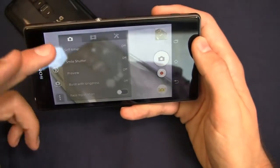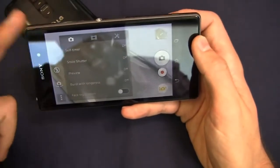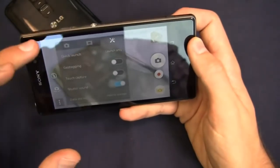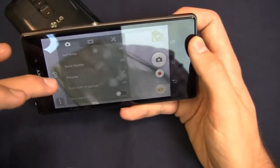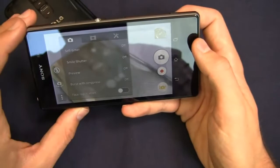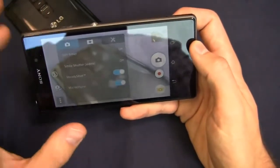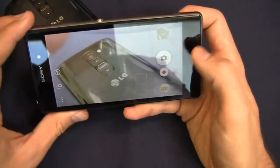And over here you've got a wealth of options: self-timer, smile shutter, preview, burst with long press, and more. And I can come down through here and select my settings, quick launch, launch only, and then I've got flash and of course front-facing camera opportunities here as well. So a lot of different choices. I can come into movies also, take a look, all my settings right there.